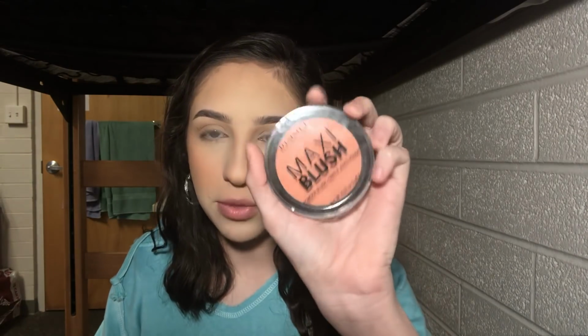This is the Rimmel Maxi blush, by the way. This is in the shade 4 Sweet Cheeks. I absolutely am in love with this blush. This is the only blush I've been using for the past 2 months. It is such a peachy, corally color that it's perfect for an everyday blush, I guess.